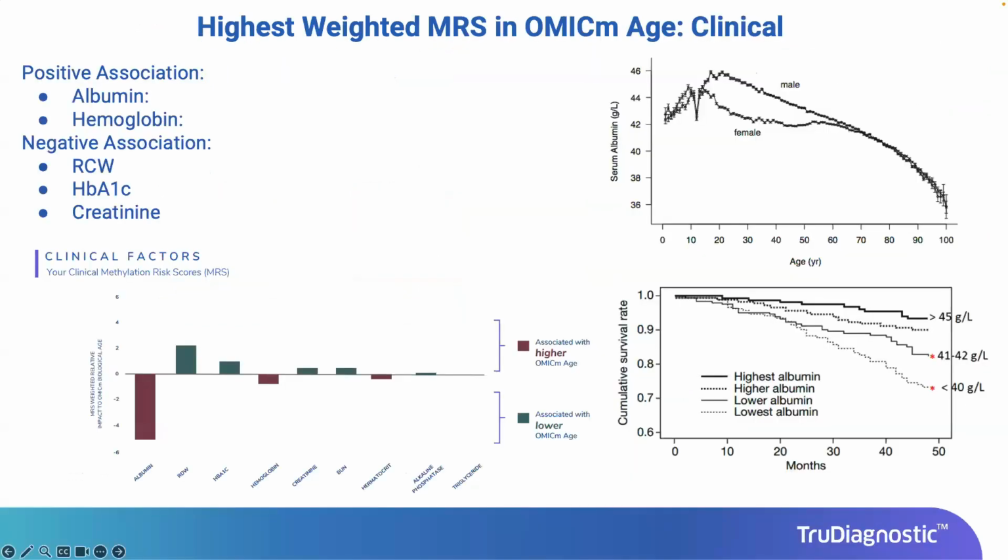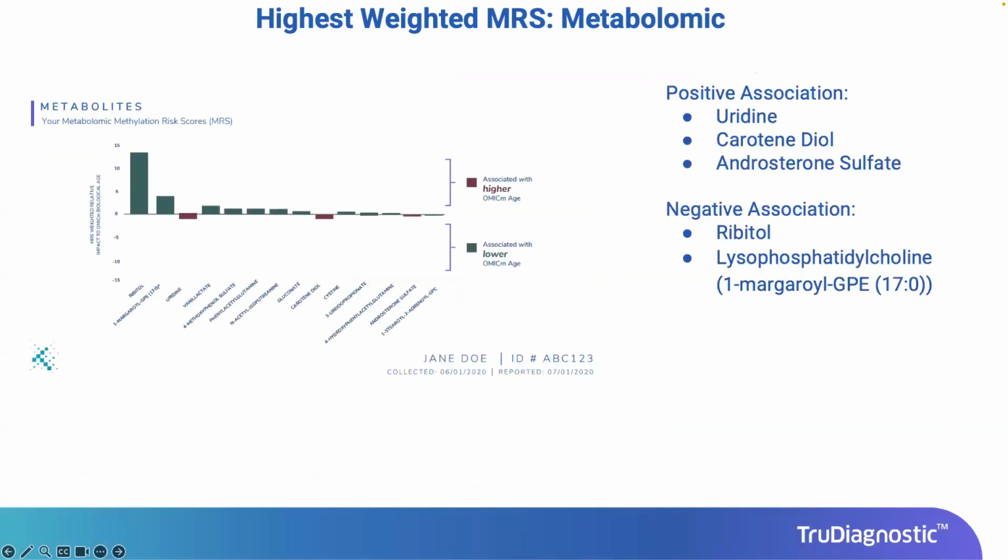And so again, I just wanted to talk about this a little bit more. So here in this particular patient, these are the methylation risk scores that we're going to be showing clinically. We've already talked about things like albumin or HbA1c. And what this backs up is, again, previous assumptions that we've seen before. So we actually can see, for instance, the time until death by looking at albumin levels. And we see that albumin is weighted heavily in this model, which again backs up these assumptions. And again, it's very close to the clinical picture you'll be seeing.